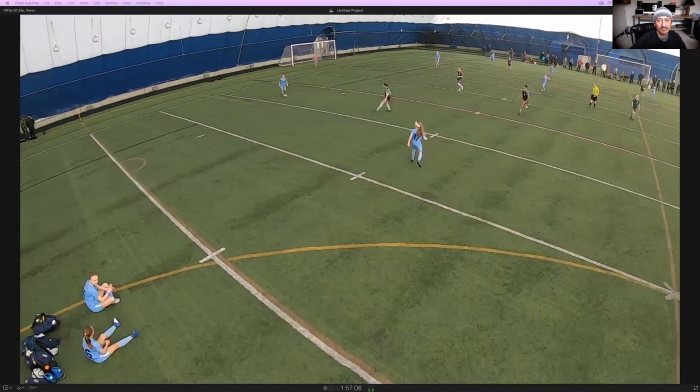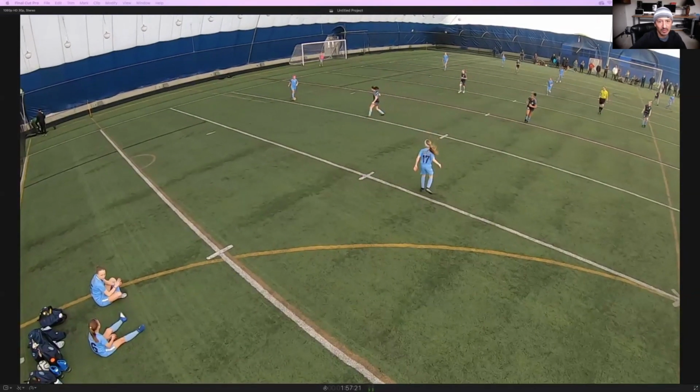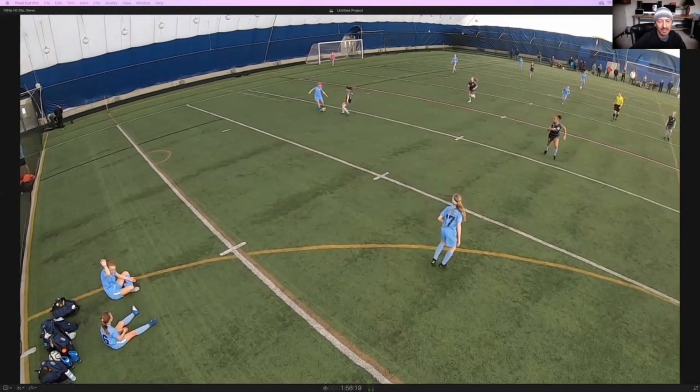Wider, wider, good. Not forward. You want to get back and wide. There you go. Blake, not a good decision here, Blake, to dribble, right? One-on-one. You lose it here, and we're in trouble, okay?